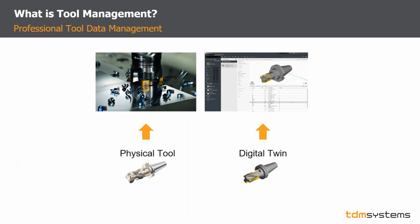So you all know this: just the physical tool which cuts metal, which basically produces the parts for you, makes money. What we do is manage the digital twin. And the digital twin has parameters as well. It has a diameter, it has a length, it has a weight, it has everything which a physical tool has in a digital world, and even more. It has an article number, a price tag, and so on and so forth.